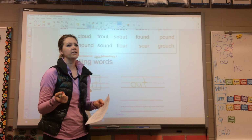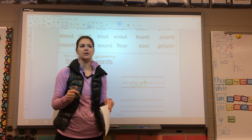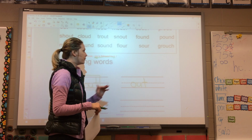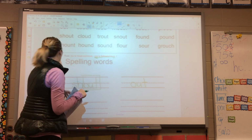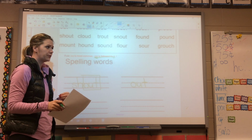Now, boys and girls, keep in mind, are there some outlaws or some words that will not follow our rule? Of course, there always is. There always are some words that break our rules. But for the most part, if you can keep this in mind or remember this rule, it will help you out a lot to decide O-W or O-U.